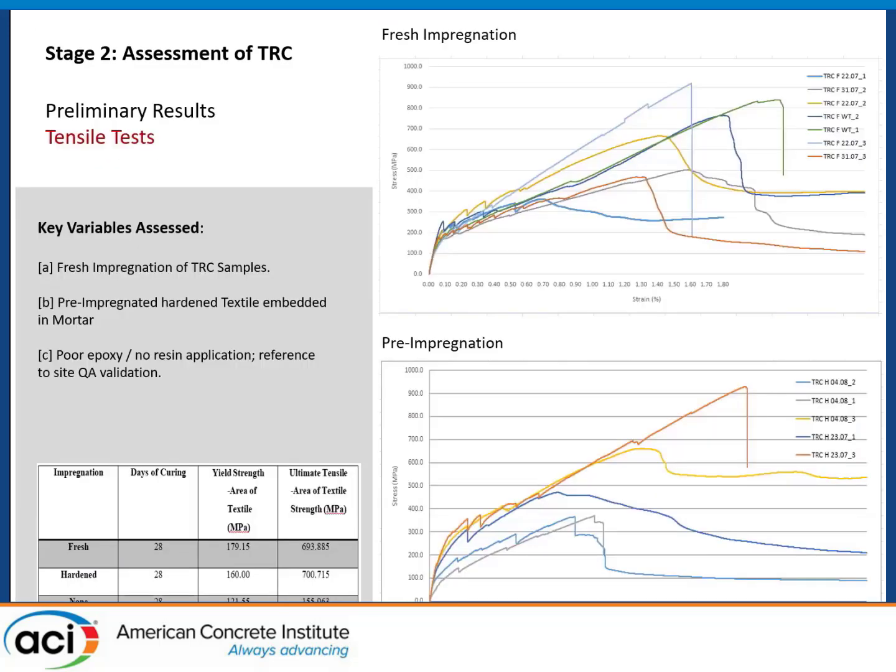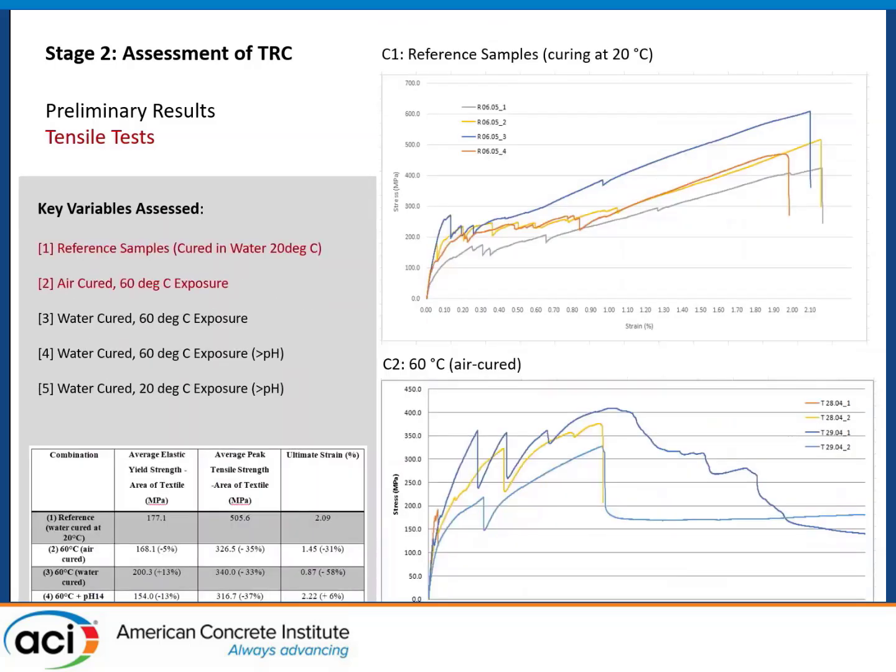So we set 60 degrees in this case of the preliminary first stage. And the results indicated a similar performance. There was some variation between samples which were fresh impregnated or pre-impregnated. However, we could not observe significantly drastic changes. However, the quality of impregnation, of course, as expected, does make a difference. So the fact that you have adequate impregnation of samples is key. These are some of the results compared to the reference sample.